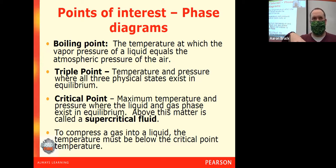And that in turn cooks the food faster because instead of hitting 212 degrees and basically stopping the heating process until all that water's gone, it can heat up to 300, 350, or whatever the case may be, depending upon the pressure inside.